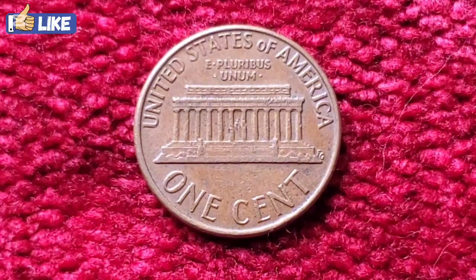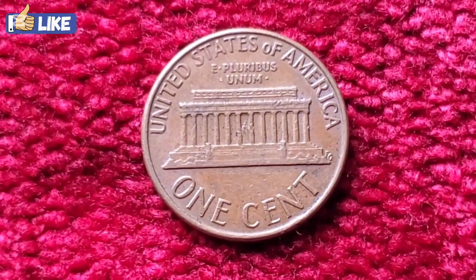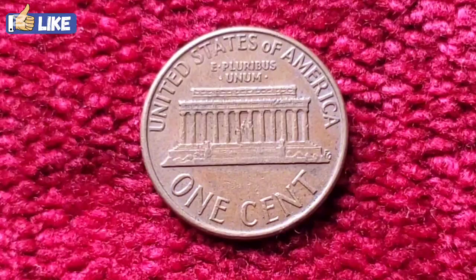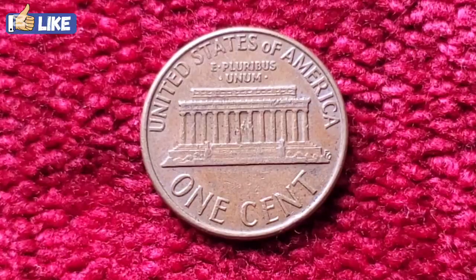Collecting and numismatic significance. For collectors, the 1974 penny is more than just a piece of currency. It's a snapshot of American history and a testament to the enduring legacy of Abraham Lincoln. Collectors value these coins not only for their historical significance but also for their design and craftsmanship. The aluminum cent experiment. One of the most fascinating aspects of the 1974 penny is the aluminum cent experiment. Let's dive into this unique chapter in the history of American coinage.